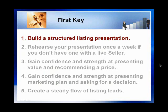So let's talk about this first key to your listing presentation, building a structured listing presentation. We're going to focus on that first. And here are the 10 parts of a structured listing presentation.